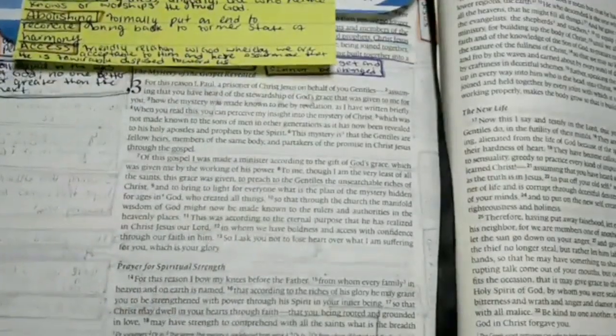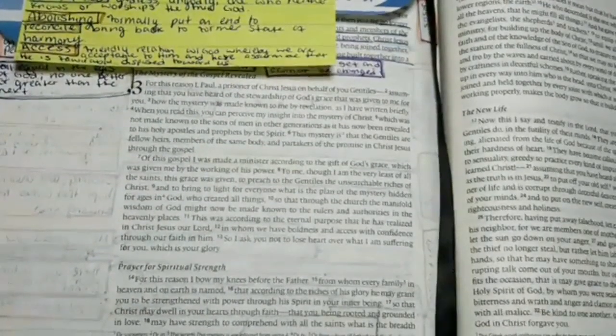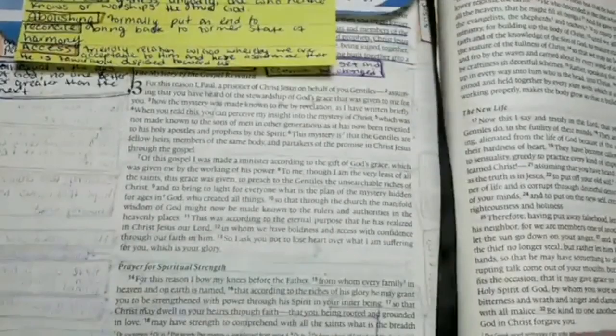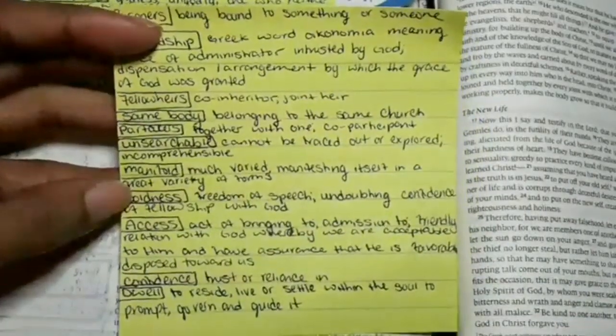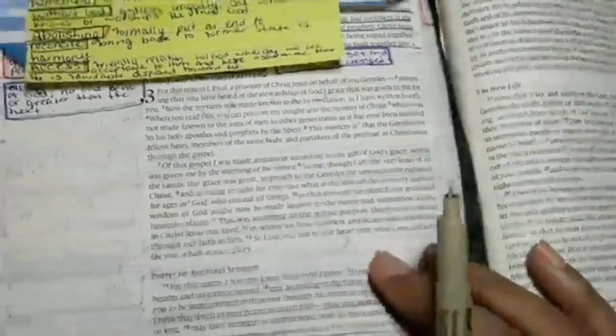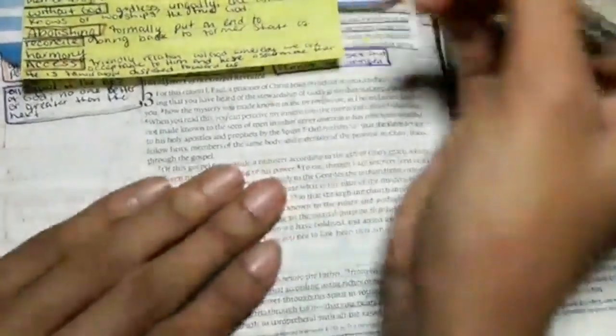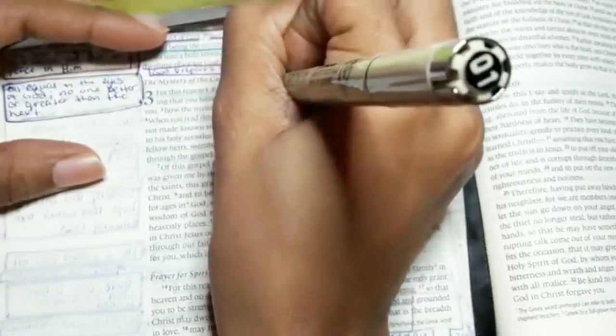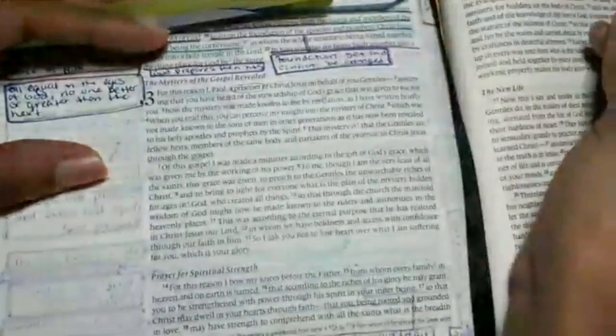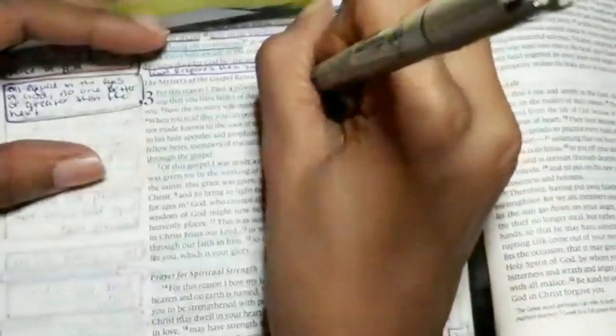So I just read that. So now what I'm going to do is go and circle. Now, what I did so that this is not a super long study because it is late, I did already write all of the definitions down on my little post-it note. As you can see, I wrote them all down. I just have to add the colors once I circle. But, okay, so the first word I'm going to circle is prisoner. The next word I'm going to circle is stewardship.